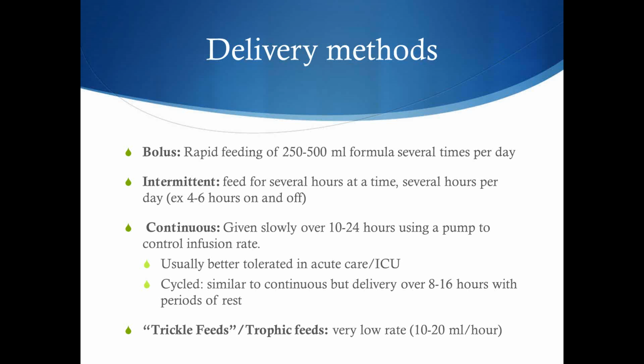But I've had patients who have been here for a long time and have had issues with tolerance, or they go to tests and are just not getting enough nutrition, and then we can try some bolus feeds. The thing with bolus feeds is that a lot of the ICU patients have delayed gastric emptying, so if you're giving them a bolus feed, they may not tolerate it as well as someone on the regular floor. Then we have intermittent feeds, where we feed them for a couple of hours and give them some time to rest, and then we start again. A lot of oral cancer patients may start with continuous feeds and then try to transition to intermittent feeds and then to bolus feeds.